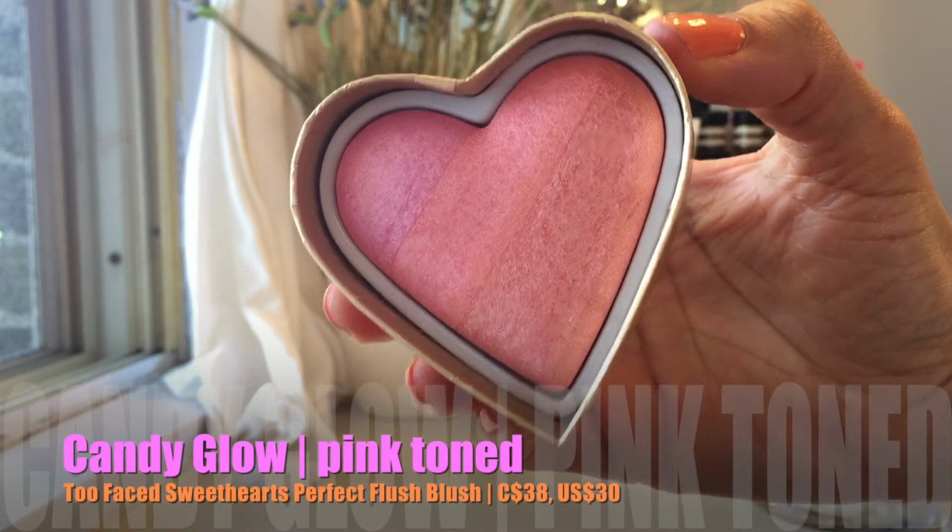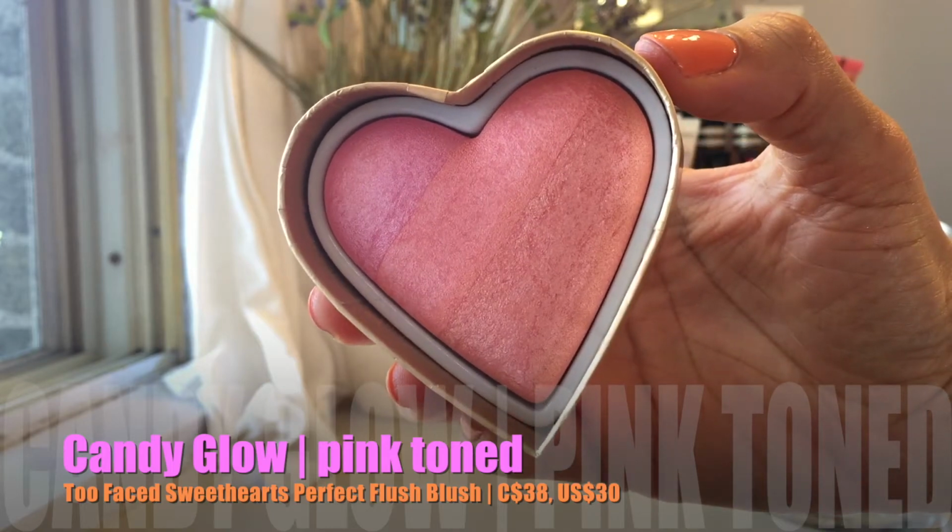I went to Sephora and we swatched it on my hand, and it didn't look that impactful on my hand. It looked a little too pinky, and so we thought, oh no, this wouldn't work for me. But actually, this is what I'm wearing. As you can see, I think it works very nicely, and I think I'm pinging just fine right now, and that is Candy Glow.